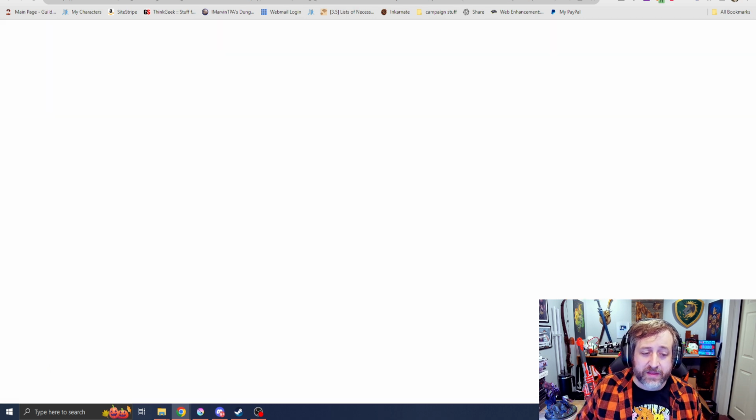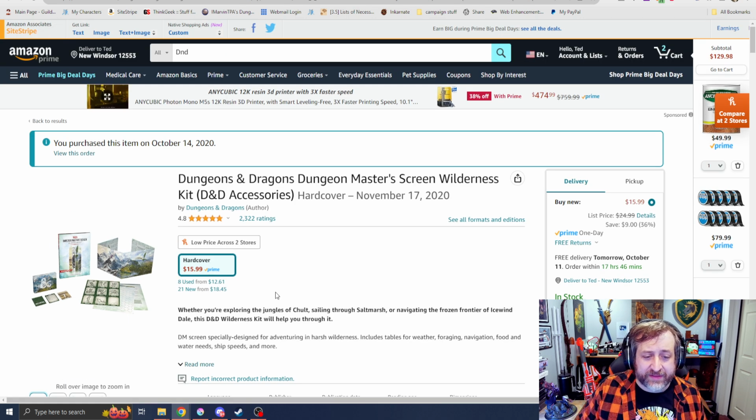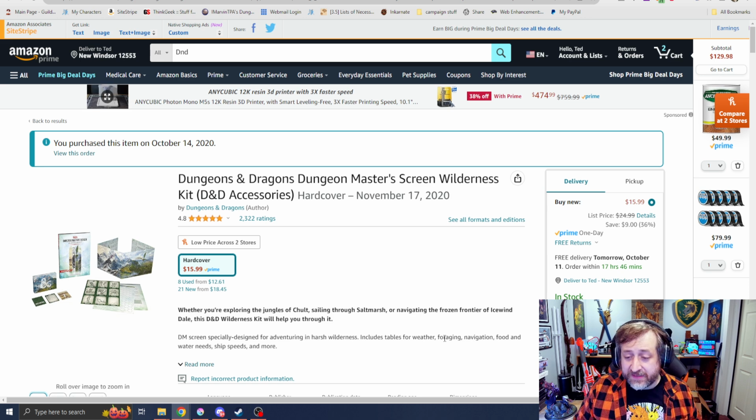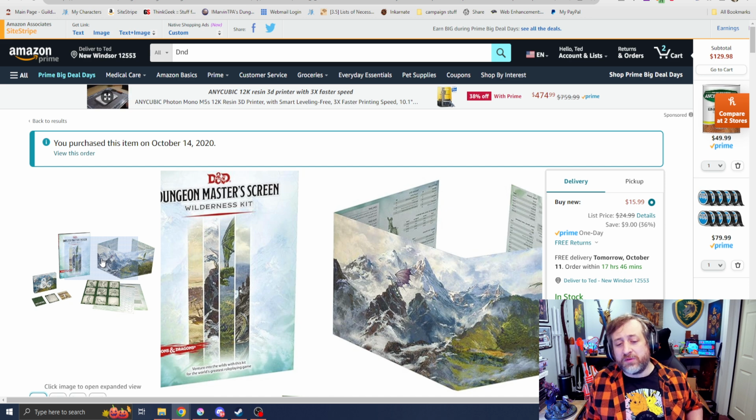I mean, it's a sweet journal to keep your D&D notes, and whether you're a DM, really, or it'll work for a player. And lastly, we have the D&D Dungeon Master Screen Wilderness Kit. This is the official WotC kit. It is $15. That's about 30, almost 40% off. I have this. I think I've done a review of this here on the channel.